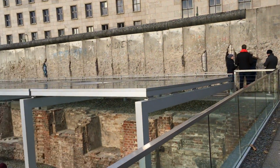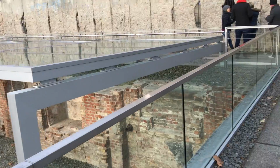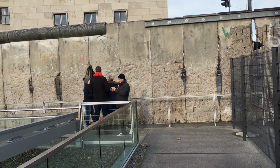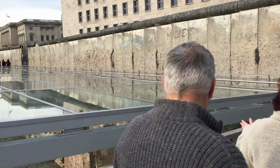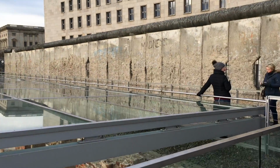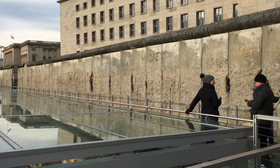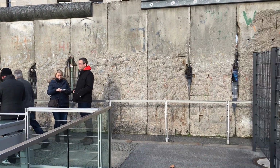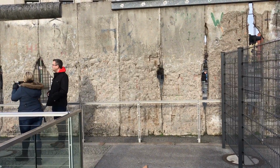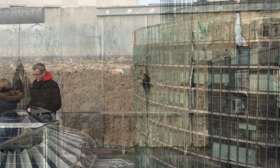It's been kept here as part of the museum of the Topography of Terror, which actually runs underneath. There's a few gaps and a few holes, obviously, that people have blasted and taken bits out of. When the wall came down, people just scrabbled for little bits of wall.